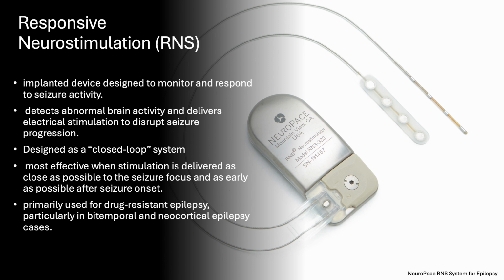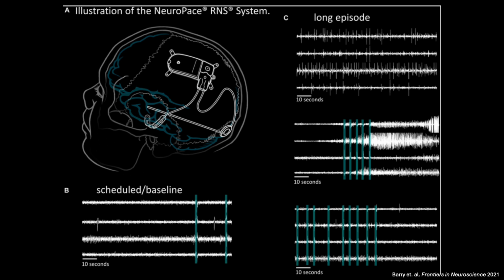It's designed as a closed-loop system, which means the device continuously senses neural activity and delivers stimulation only in response to the detection of a particular pattern of brain activity that is known to precede the occurrence of seizures in a particular person. The mechanistic model for RNS assumes that it's most effective when stimulation is delivered as close as possible to the seizure focus and as early as possible after seizure onset.